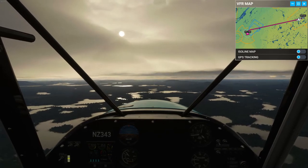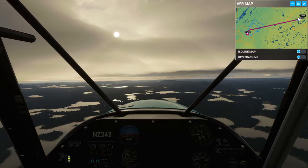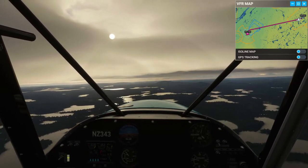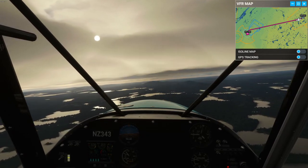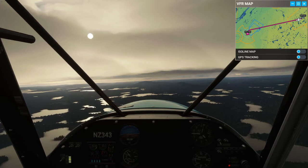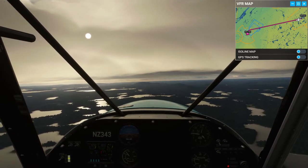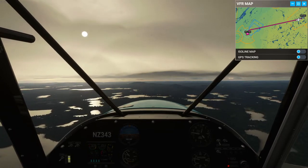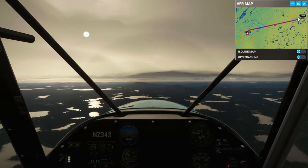Looks like I just need to do a little bit of correction. I think there's a slight wind from the north, but no problem. So we'll just do a little bit of against the wind correction every now and again. We want to head essentially around in the direction of the sun, and we'll be at our destination.